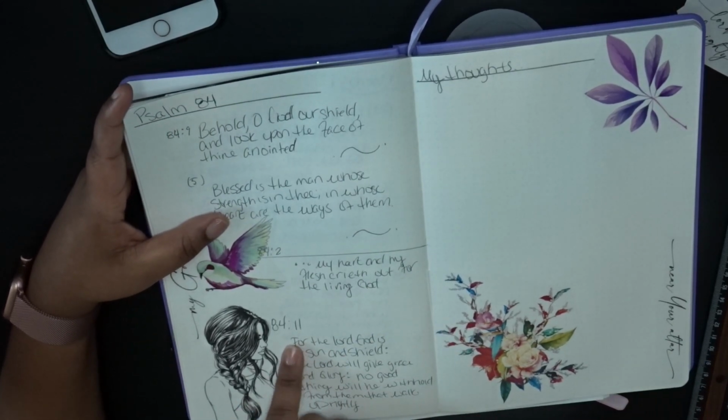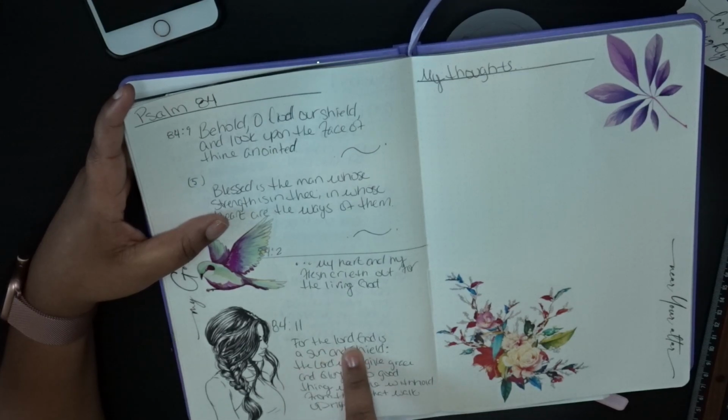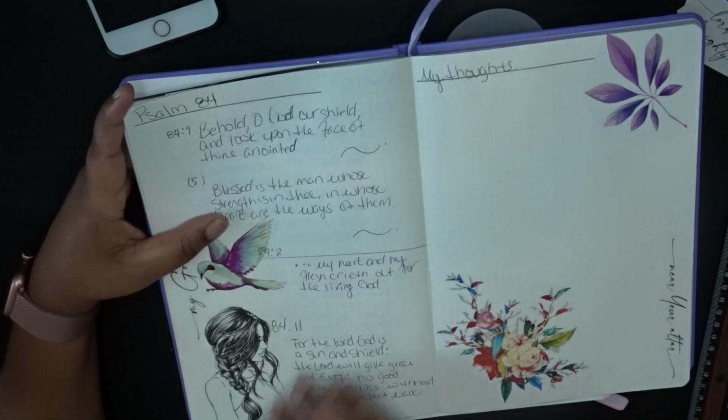And then finally I wrote down 84:11. For the Lord God is a sun and a shield. The Lord will give grace and glory. No good thing will he withhold from them that walk uprightly.